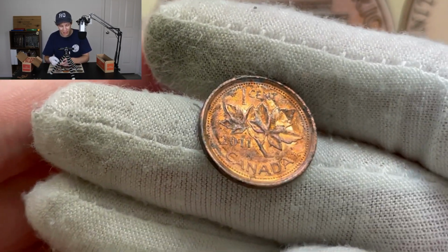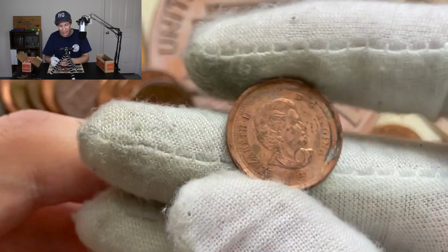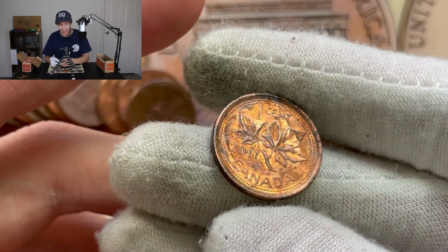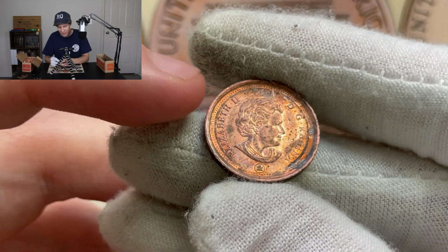And actually, in a previous roll, I was able to pull out one that I don't usually see. This is actually the second from the last year that they made Canadian pennies. And if you're unaware, they actually stopped minting them in 2012. And they're actually looking to get rid of the nickel next. So yeah, these coins are not easy to find.